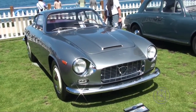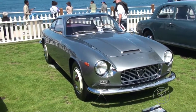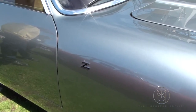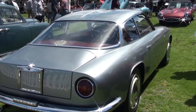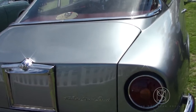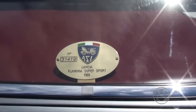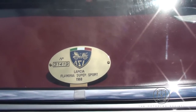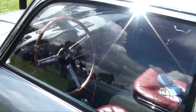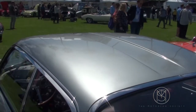'68 Lancia Flaminia SS. So that would be an alloy car, and not only that, it's a Zagato body, and it's even got the slight double bubble. Perfect. Really, a car you do not see very often here in the States. The Italian ASI badge and number authentication. A double bubble famous by Zagato.